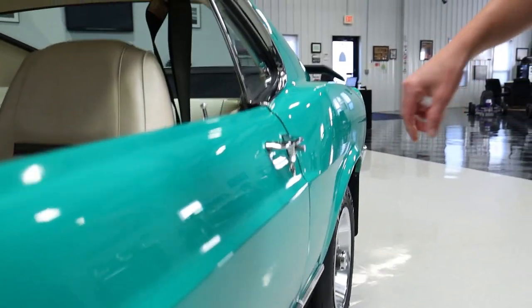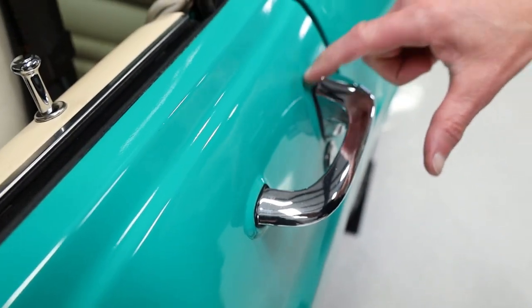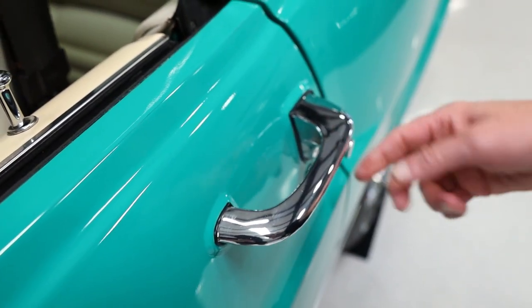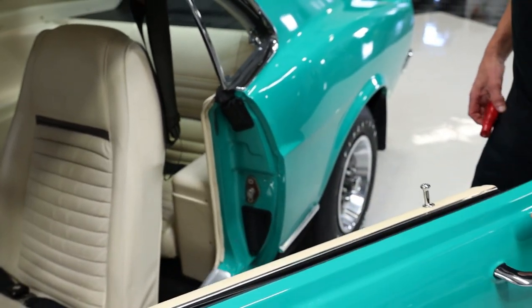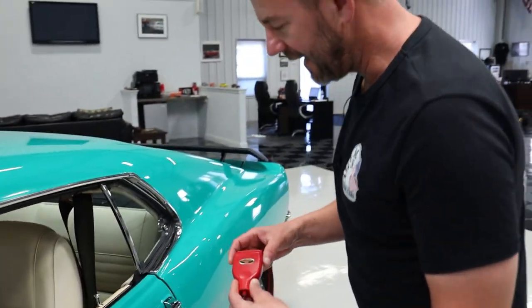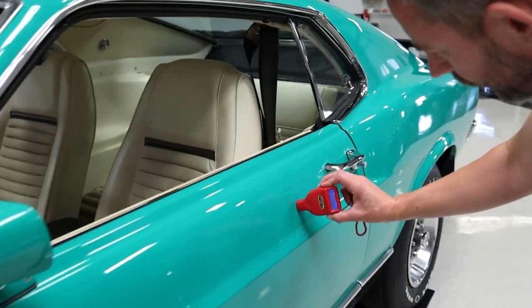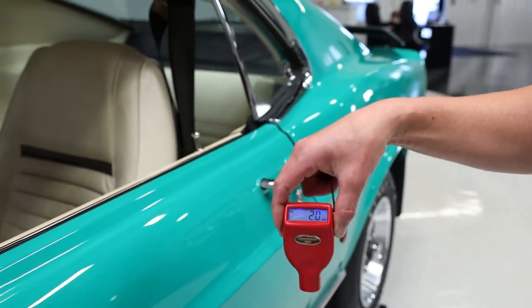Check this out. Look at the gaskets that are around these door handles. You just can't make this up. I mean, it's just magnificent. The way this door opens and the way it closes, again, it's just like the factory did it. And again, let's do the paint meter here. Again, just to show you, 2.0 original factory paint.